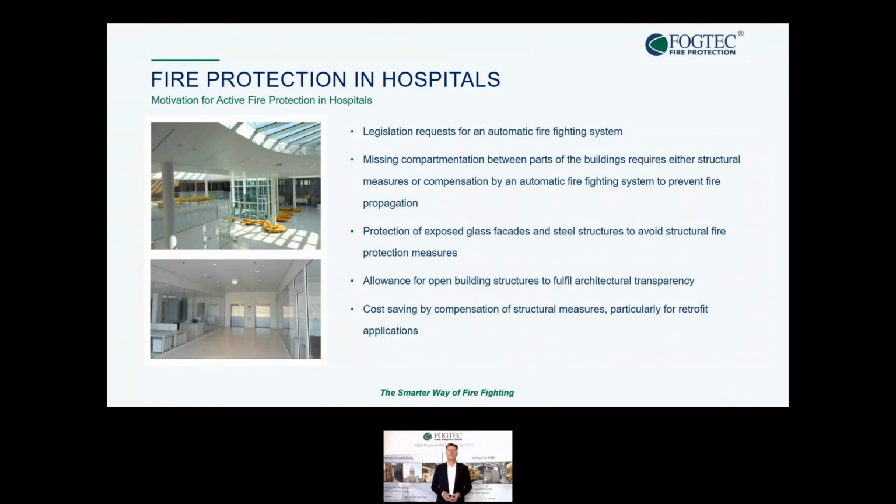So why is there a need for an active fire protection system in this field? Mostly this is a requirement by legislation because of missing compartmentation between parts of the building. So to make sure that life safety is taken care of and evacuation means are adequate, an active fire protection system can be integrated into the building to compensate missing compartmentation. And this also is particularly interesting for exposed glass facades, for example, and other exposed structures which are strongly influenced by a fire and could represent a risk for people escaping out of the area.